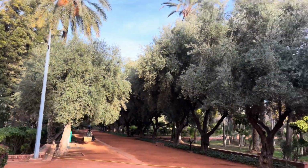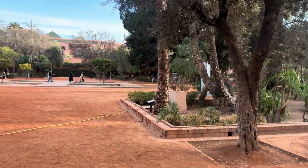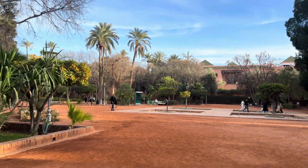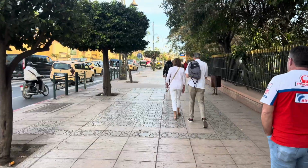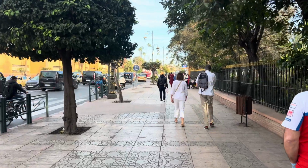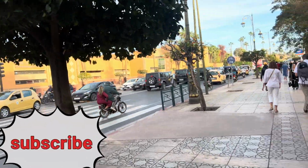Last but not least, you can hike in the Atlas Mountains. Take a guided hike to explore the stunning natural beauty of the Atlas Mountains, just a short drive from Marrakech. For cultural experiences, you can explore the Medina, visit the Bahia Palace, and discover the Majorelle Garden.